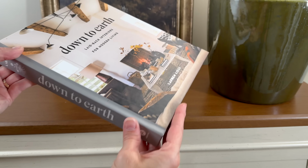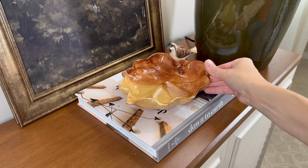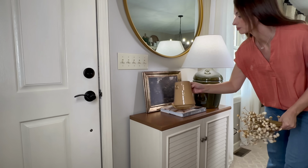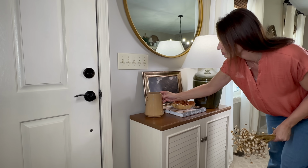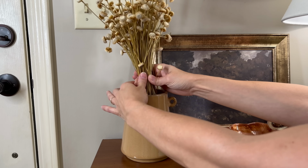Next, I'm coming in with a coffee table book, and then layering a cute little dish with a chickadee bird on the top that I found from Hobby Lobby. Next to it, to balance and add a bit of height, I'll add this tan vase with its cute little handles and some dried florals to finish and complete the fall vignette.